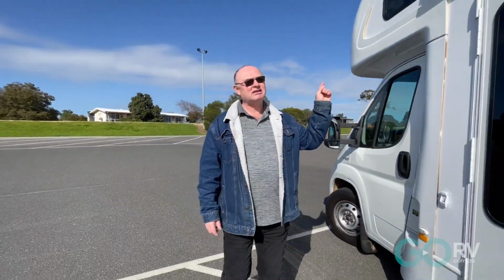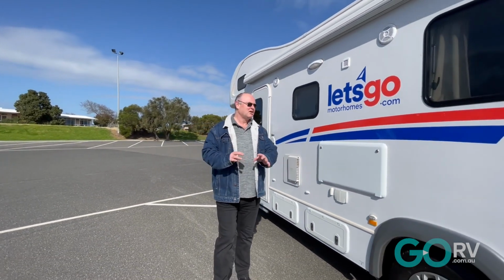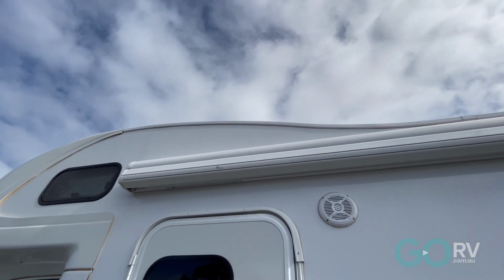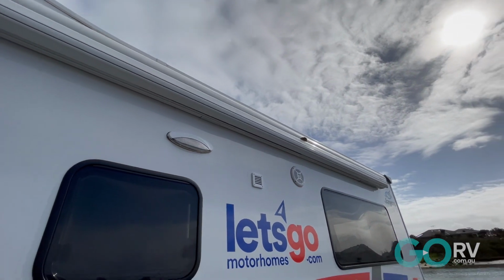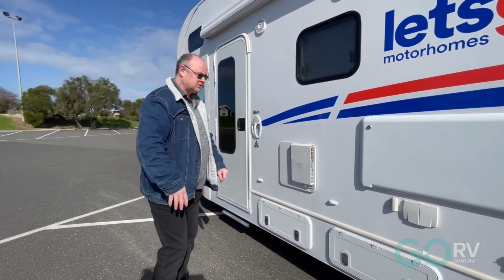One of the first things I wanted to talk about, guys, was the awning. The awning is an extension of your motorhome and really gives you that extra room on the outside. We all love our outdoor living, of course. Set up the table and chairs, have a wine. They teach you how to put the awning out when you get to Let's Go and how to wind it out and how to use it. Always important to have the old fold-out kitchen table. Great when the awning's out and you've got the tables and chairs set up.